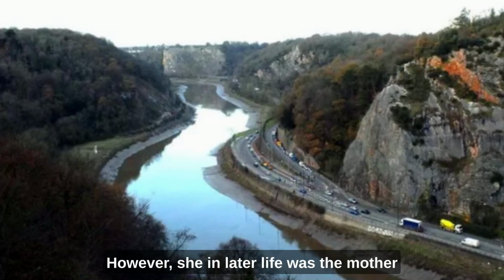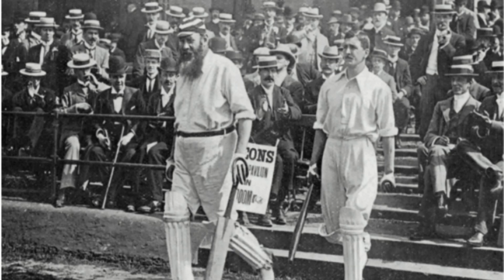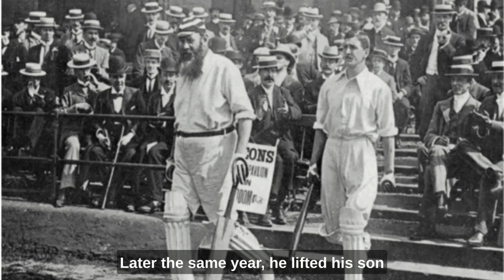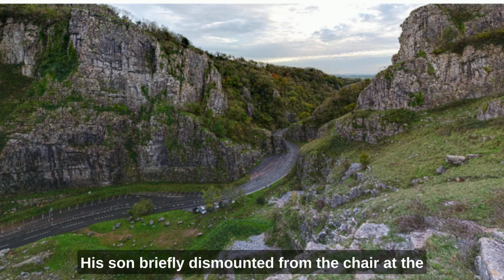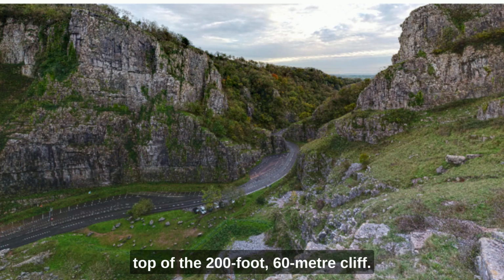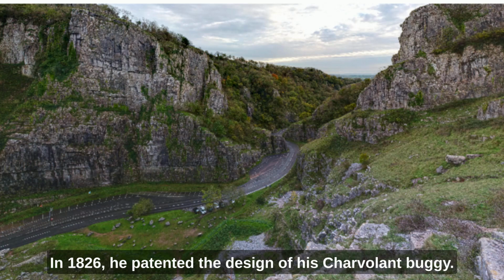However, she, in later life, was the mother of the world-famous cricketer W.G. Grace. Later the same year, he lifted his son to the top of a cliff outside Bristol. His son briefly dismounted from the chair at the top of the 200-foot, 60-metre cliff. In 1826, he patented the design of his Charvolant buggy.